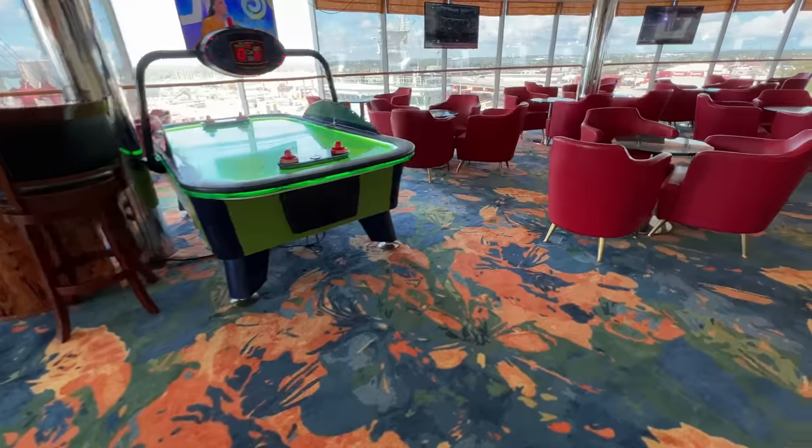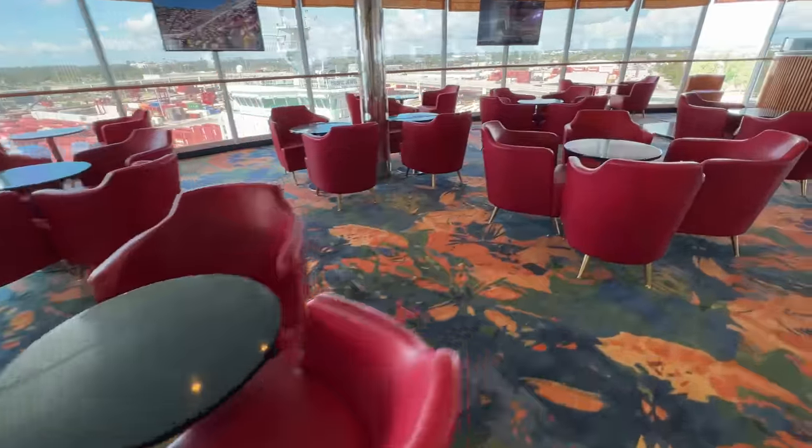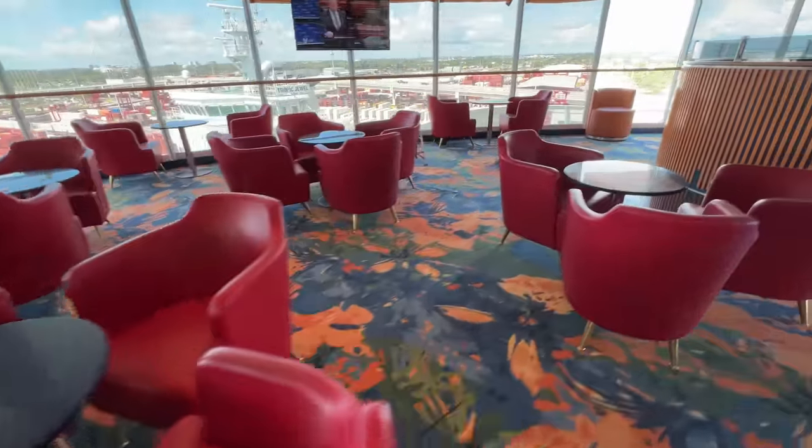This is one of the public spaces on Margaritaville at Sea Paradise that did not appear to get updated during the refurbishment.